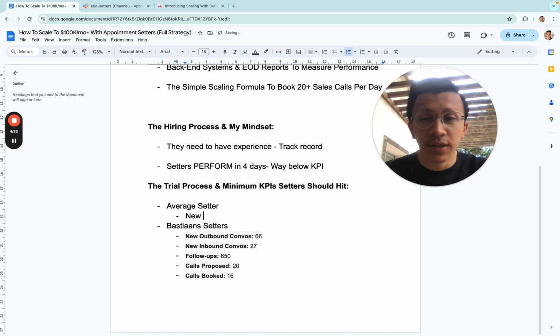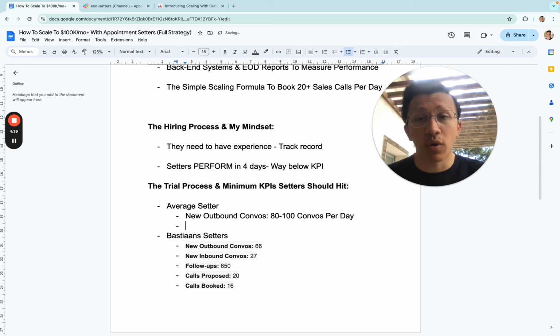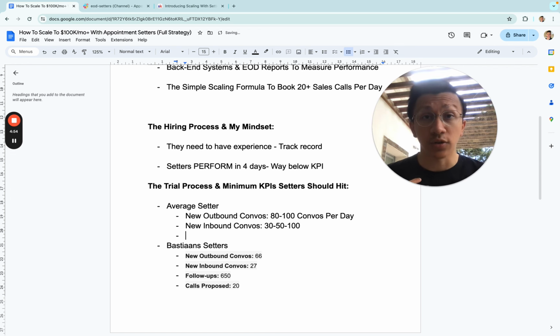So the average setter, in my opinion, should at least have 80 to 100 combos per day outbound. So basically sending messages to the people that watch your story, engage with your content, comment on a post. New inbound, now, of course, this is your marketing. So ideally this would be between 30, 50 to 100 per day. So like you getting inbound DMs on your story, on your feed posts, right? Getting comments. That's what the new inbound combos mean.